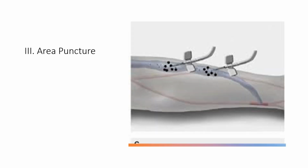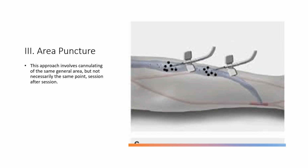The third technique for introducing needles into a fistula is called area puncture. This approach involves cannulating the same general area, but not necessarily the same point as in the buttonhole technique, session after session. There is no definition of a minimum distance from the previous puncture to consider the cannulation as being area versus rope ladder technique. The lack of criteria does cause some confusion, but in general, if you're inserting a needle less than 2 centimeters from the previous cannulation, then that technique should be considered area puncture.